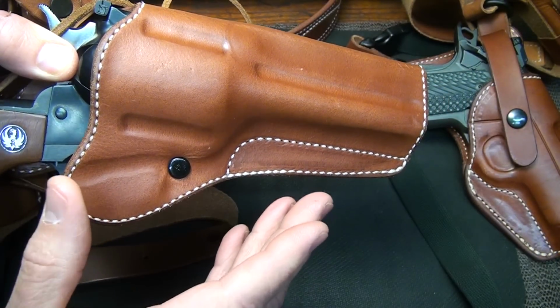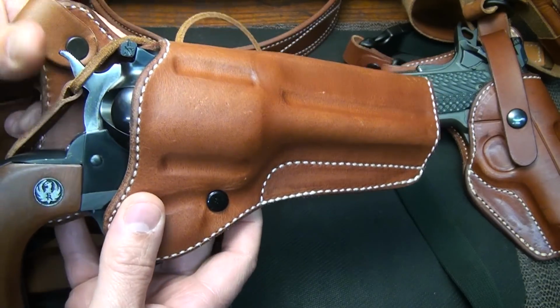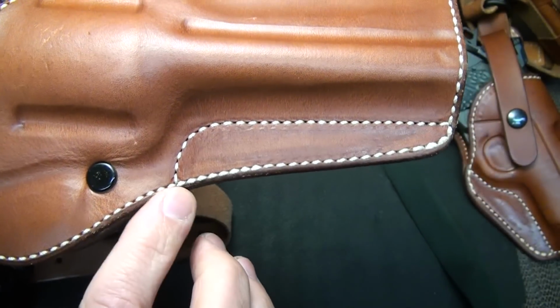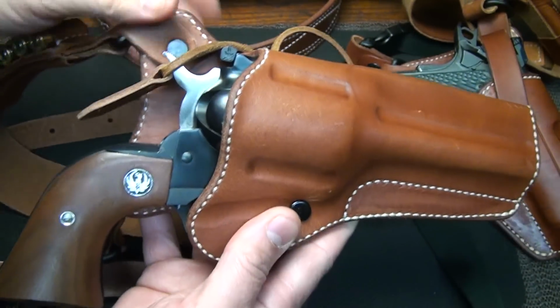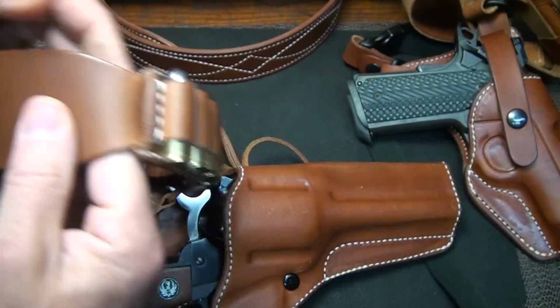Now, Diamond D Leather uses only premium leather. Their supplier is Herman Oak Leathers, one of the greatest tanneries in the world, out of St. Louis, Missouri. So they start out with premium leather and then they double stitch. It's hand formed to the pistol, and these guys just produce an incredible product. All the strapping is very well finished.